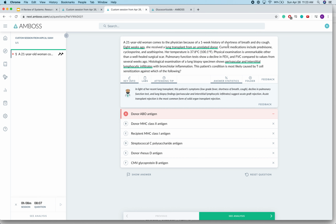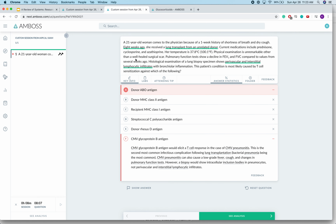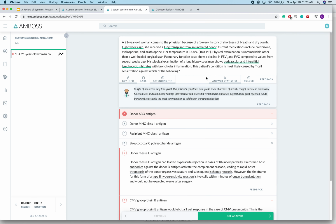And if I still was not able to understand what the answer was, like let's say I got it wrong, I would select key info, and that would hone in on the relevant details of the stem to help you get the answer. And let's say I select another one, I still couldn't get it. Then I would go to attending tip and see how an attending would want you to think about it.